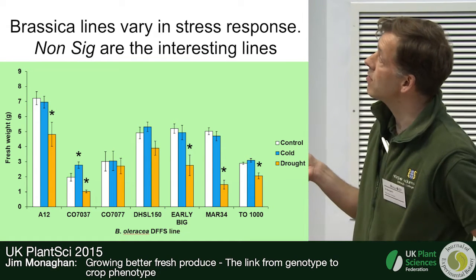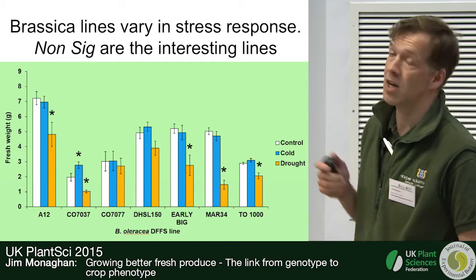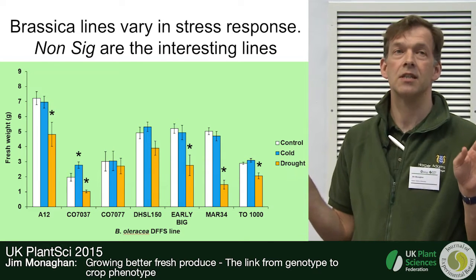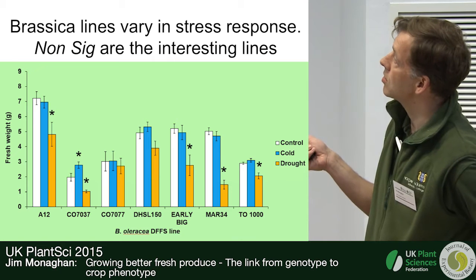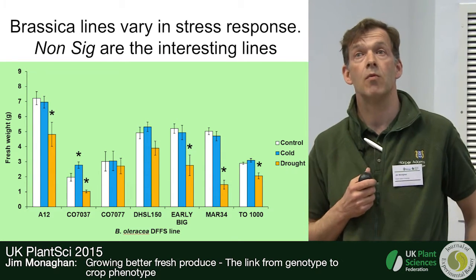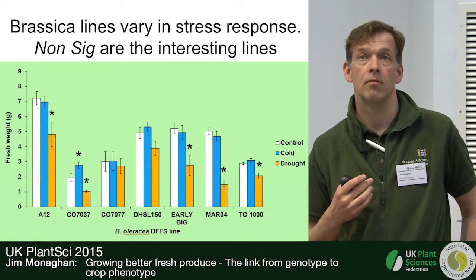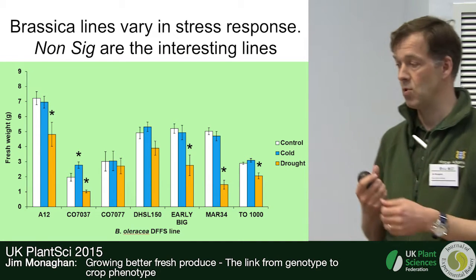And you can see there's different response patterns, but the ones that are most interesting are those which don't have the asterisks, because it's not rocket science to say that if you drought plants they are smaller. But here we've got two lines, and particularly this one's of interest, where it's been droughted to wilting, but when it's grown on again it hasn't led to any yield reduction in the young plant. So what is it doing? We've got to look into that in more detail.